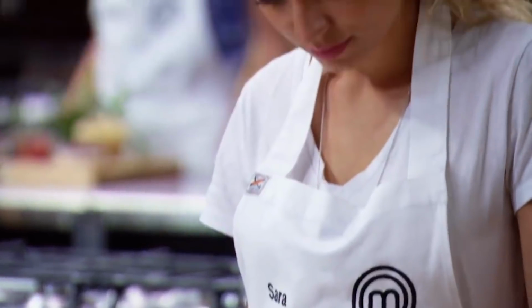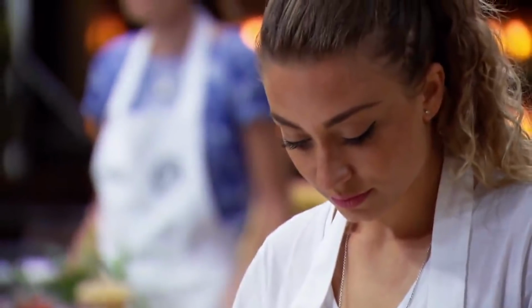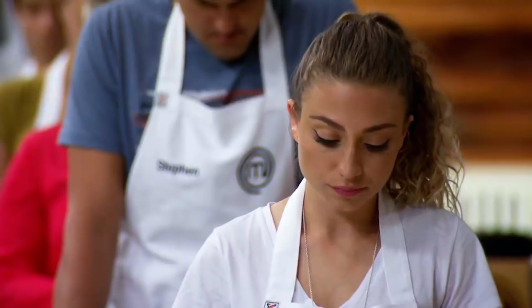I've never cooked with native Australian ingredients before. Emu. I'm scared of birds, so to eat one's kind of, yeah. Oh, we eat chicken. Maybe it tastes like chicken.